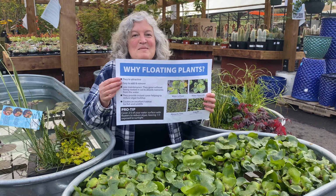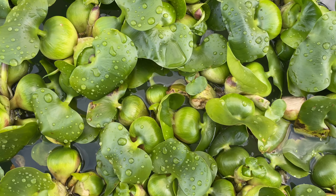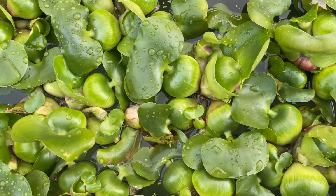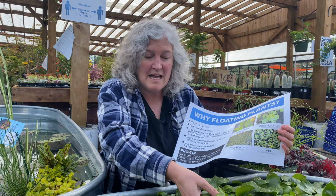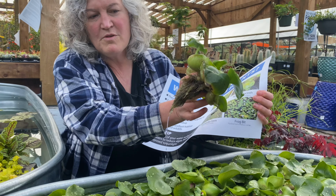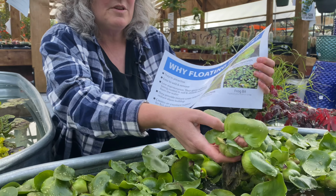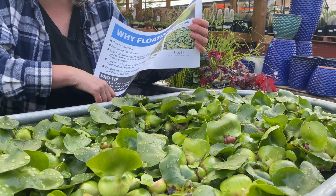These are our floating pond plants, and they are fantastic as well for creating a cooler water temperature. They will cover the surface, help reduce algae buildup, and they absorb the nutrients through their little roots. So they're great and really easy to plant.